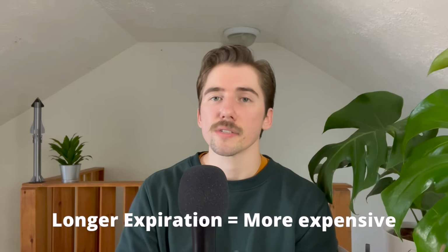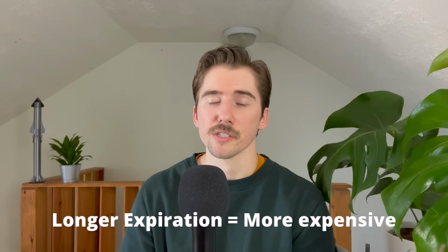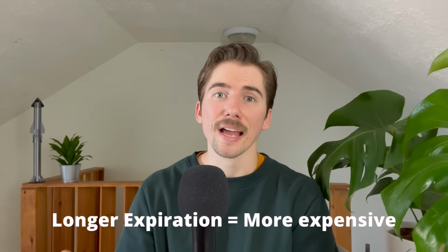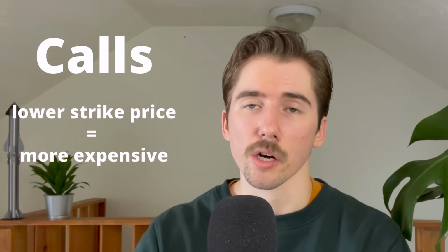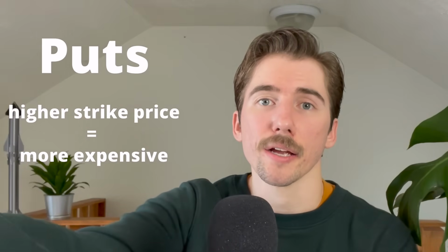And the longer that you set your expiration date, the more that you're going to pay in order to open your option, because you're giving the stock more time, which means that there's going to be more volatility involved in this option. So you're paying extra for that added volatility. You'll also pay more for your option the deeper you go in the money. So with a lower strike price on a call option, you're going to pay more and more money. And with a put option and a higher strike price, again, you're going to pay more premium. So that's how the strike price, expiration date, and the premium work.